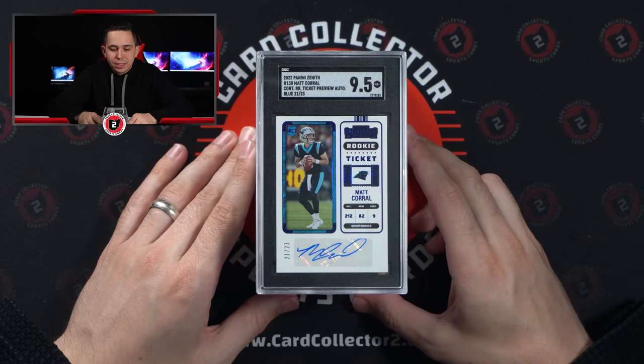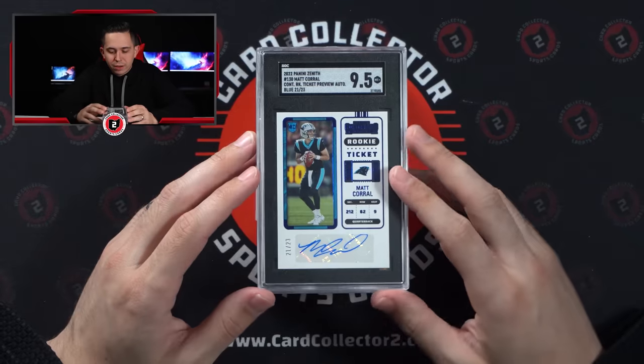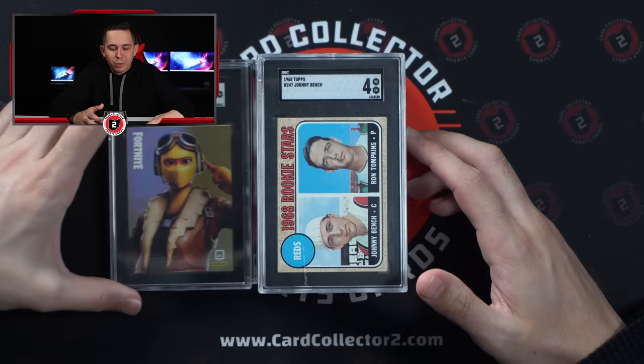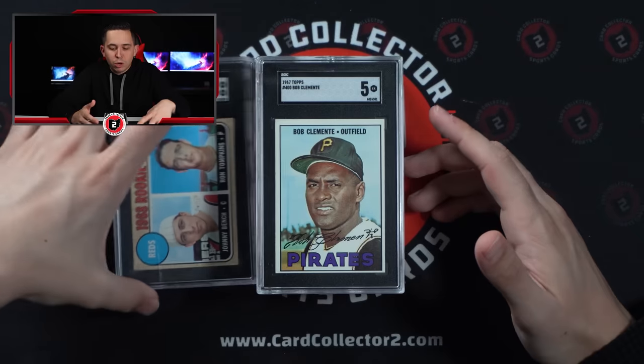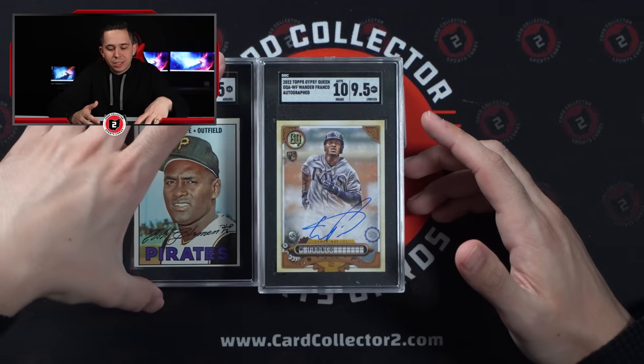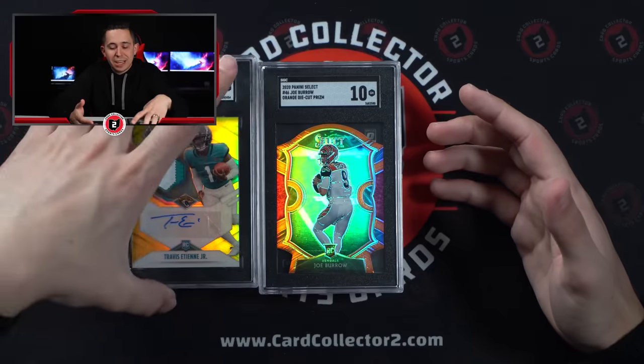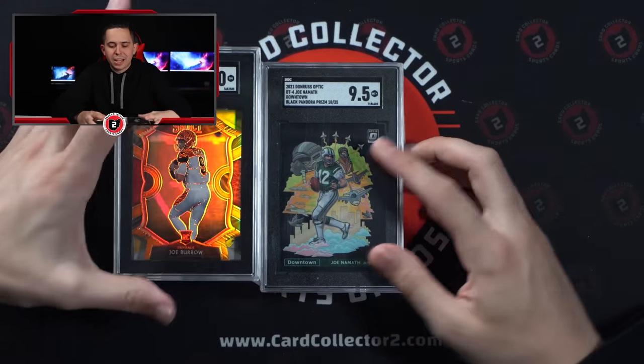You got a Zenith. I'll never figure it out. At a 23, Matt Corral. Fortnite, Velocity, Hall of Foil. Johnny Bench, rookie, 4. Clemente, 67 Topps. Nice Wander, 9-5-10 rookie auto. ETN, RPA, Joey B. Nice one here.